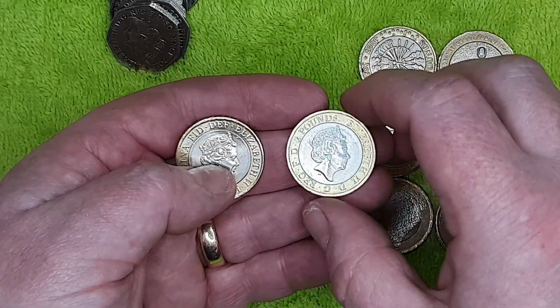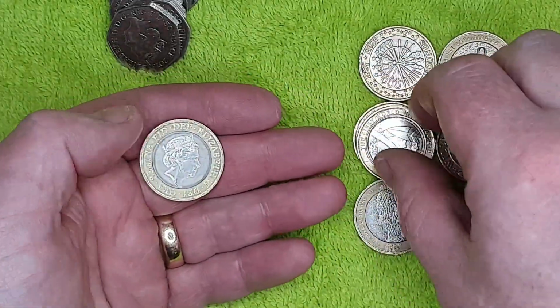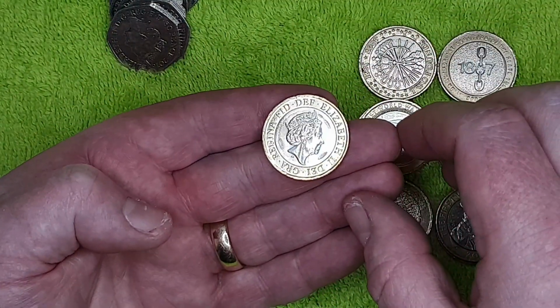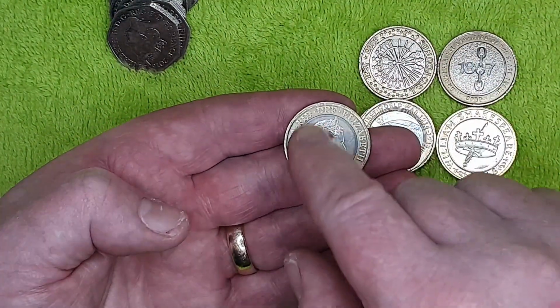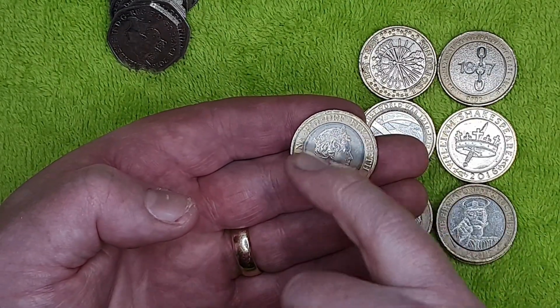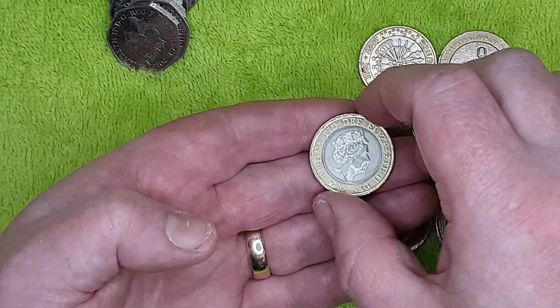Okay, here we go again, £2. Another Army Pals. And this one is an absolute belter. It looks like a newly released coin. It's got scuff marks that have come from the minting process. I think this is where it gets too hot as it's been pressed, but I could be wrong.